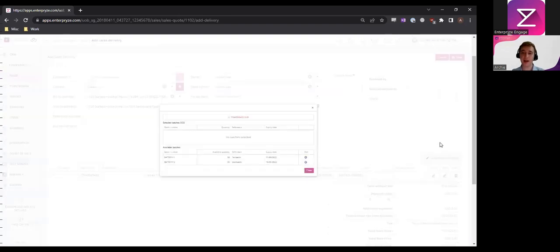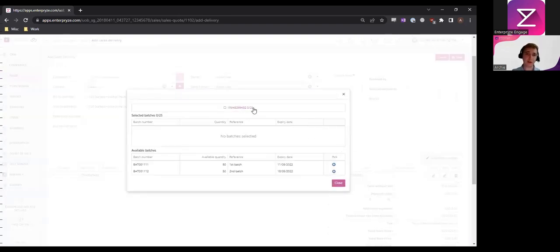So let's go ahead, edit the batch numbers. At the top, you can see the items. We have 0 fulfilled out of a possible 25. 25 items on this delivery. And down below, we can see the 2 batches that I actually created earlier, both with an available quantity of 50. And looking at these, I can see one of them has a closer upcoming expiry date. So I'm going to use this one.